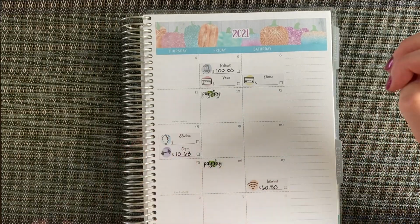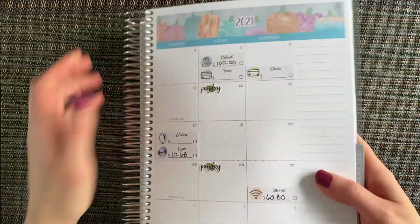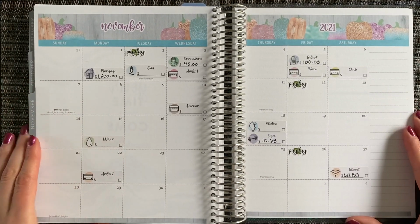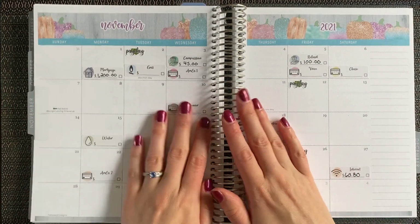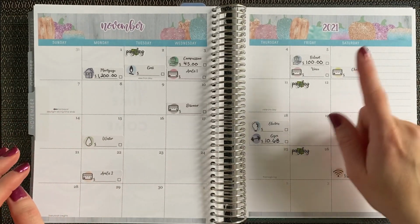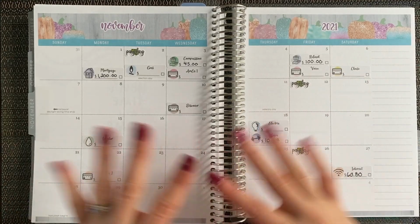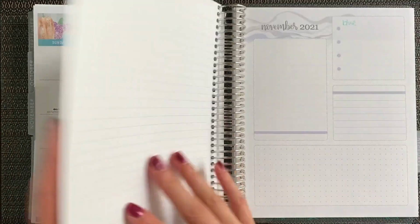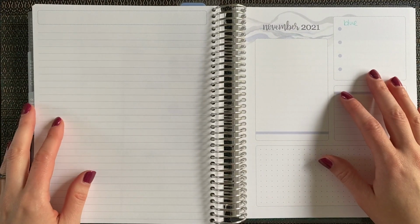All right, so we have this all set up now. So these are my bill dues. We are now gonna move on to the budget section. So this is what I always do for the monthly view. I like seeing all my bills in one place. I like being able to check them off and know they're paid. So that's what this is for. And then I turn the page, and then this is just a scrap piece of paper.